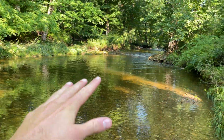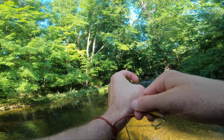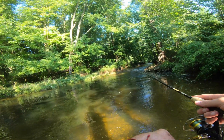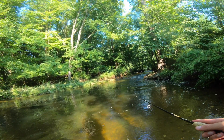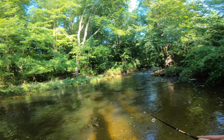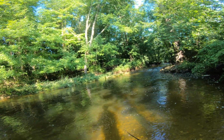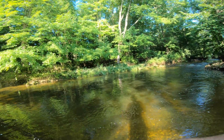So drop a comment, which would be the most fun lure to fish with? Which would be the best lure to fish with in a setting like this? All right, so I only have a little bit more time to fish. I'm just gonna throw the spinner back on. All right, spinner's going out, first cast. I think it's gonna get a bite, that's my hunch. The spinner is gonna get wrecked. Yes, no, maybe so, maybe so, nope. No bite on the spinner.